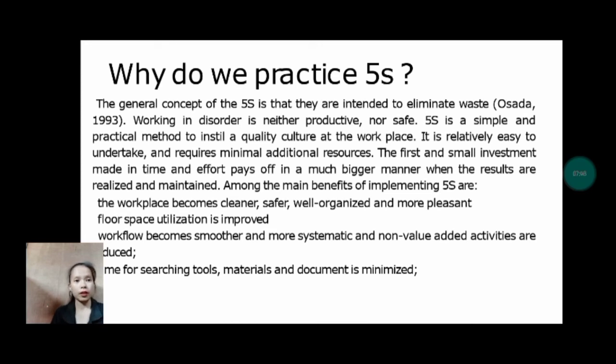So why do we practice 5S? The general concept of the 5S is that they are intended to eliminate waste. Working in disorder is neither productive nor safe. 5S is a simple and practical method to instill a quality culture at the workplace. It is relatively easy to undertake and requires minimal additional resources. The investment made in time and effort is small at first, but it pays off in a much bigger manner when the results are realized and maintained.